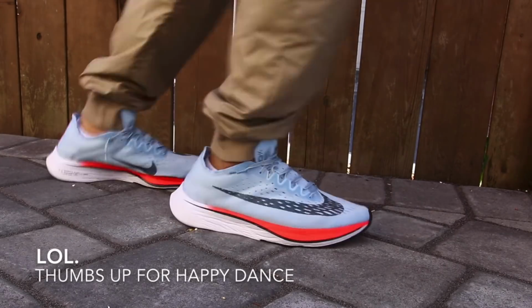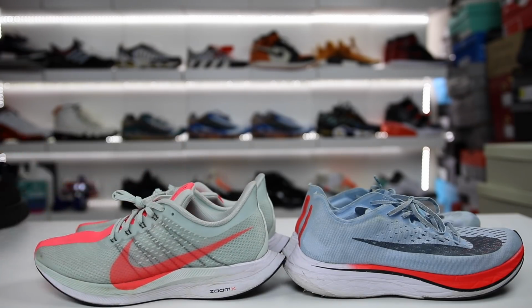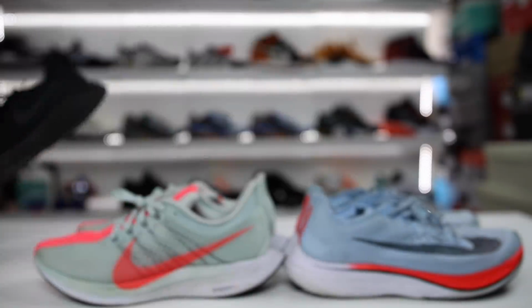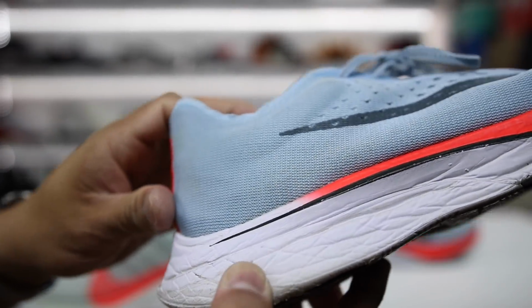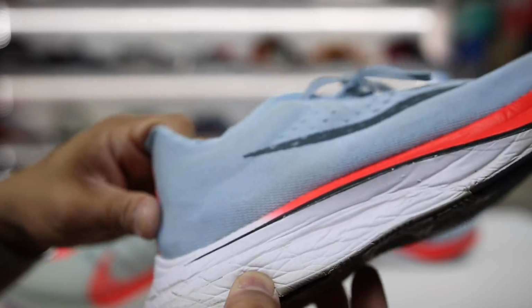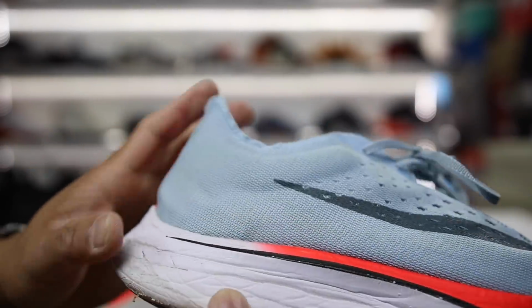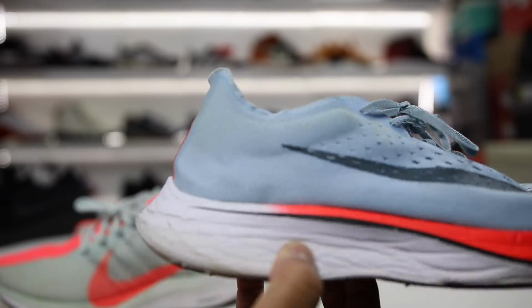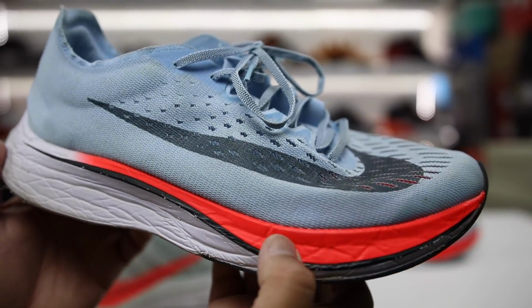So ZoomX, if you don't know, is the newest, latest and greatest technology from Nike. React is a harder foam comparison to ZoomX, and it is definitely responsive and comfortable. But the ZoomX material is actually crazy, weird, and soft, and very, very lightweight. So it's extremely light and it's extremely soft, as you could see. It has a very interesting feel to the ZoomX as well, but it's the craziest, softest material that I've felt in a long time. Obviously, you can see it wrinkles very, very easily also.